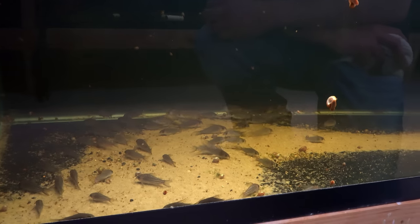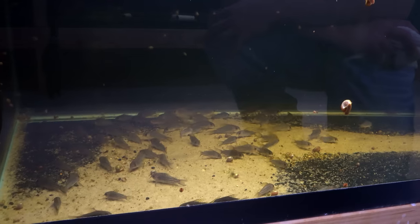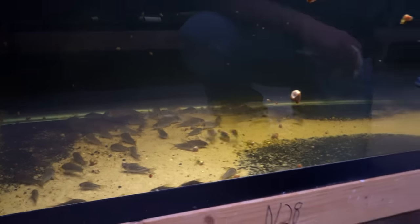We lost only three when they first came in, and the rest have been doing solid, with good bellies. These guys are eating prepared foods no problem, so I'm really happy with them. Same story with the others. One loss in here, and I had a couple losses in there. From my experience, pretty hardy. All right, Celebes rainbows.